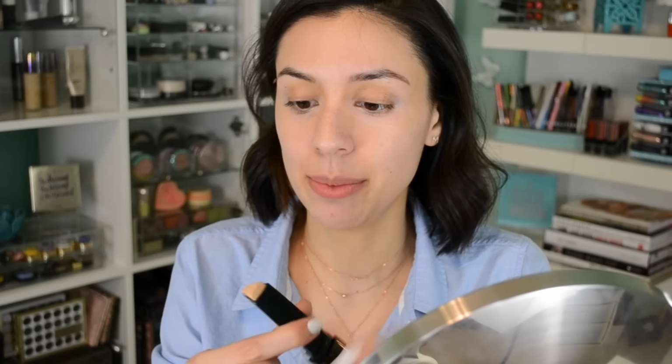I'm in the shade Linen, which is like the third lightest or something. You guys know how it works over here with the pale status. So this is what it looks like. It only has a fourth of an ounce, but keep in mind that it's a foundation that is extremely concentrated, so you don't have to use that much. You put on a little bit and then it just blends out and turns into so much more than you think it is. And you're like, I always knew my face was that flawless. No, it hasn't. It's the foundation.